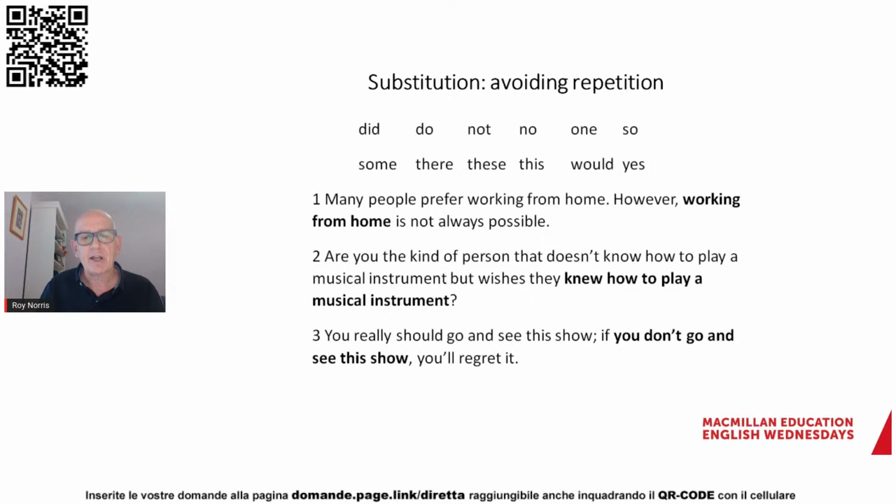So on the handout, what students have to do is choose the correct word from the box to replace the words in bold. So you've got there, many people prefer working from home. However, this is not always possible. Are you the kind of person that doesn't know how to play a musical instrument or wishes they did? Yeah. And the last one, you should go and see the show. If not, you'll regret it.